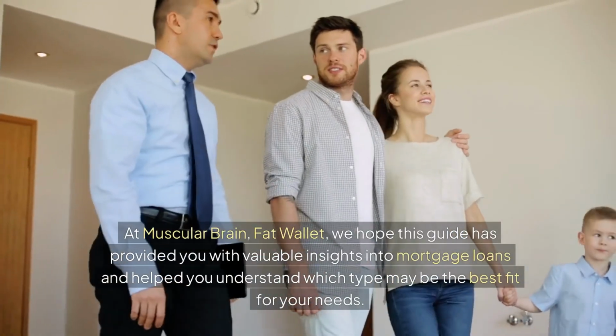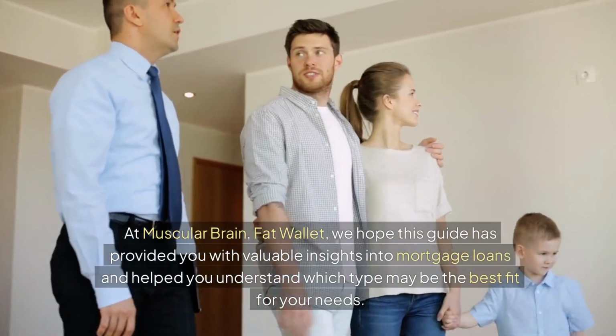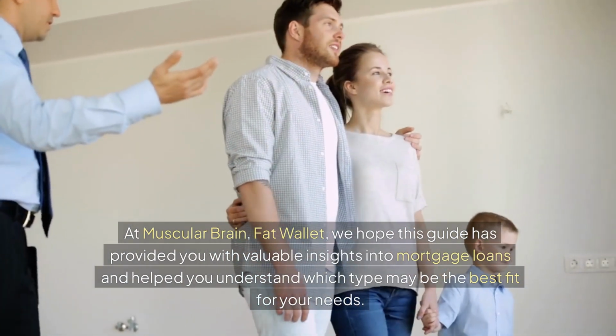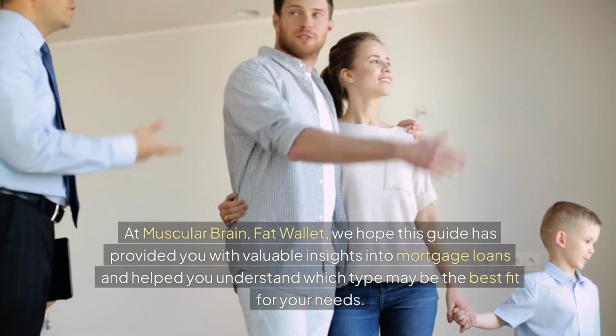At Muscular Brain, Fat Wallet, we hope this guide has provided you with valuable insights into mortgage loans and helped you understand which type may be the best fit for your needs.